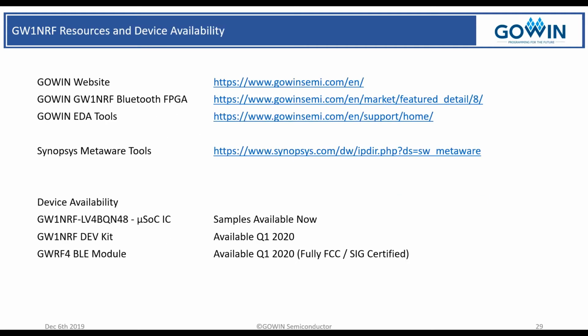For additional resources, the first port of call should be the Gowin website. We also have a dedicated page for the GW1N RF where you can find more information and document links. The Gowin EDA tools can be downloaded from the members area on our website by following the links provided. You also need to request your free EDA license using the online forms. The Synopsys MetaWare IDE tools can be freely downloaded from the Synopsys website, which also provides comprehensive tool support and documentation.